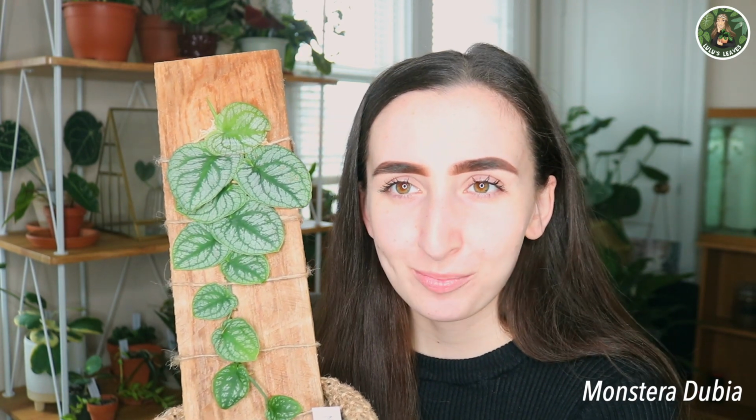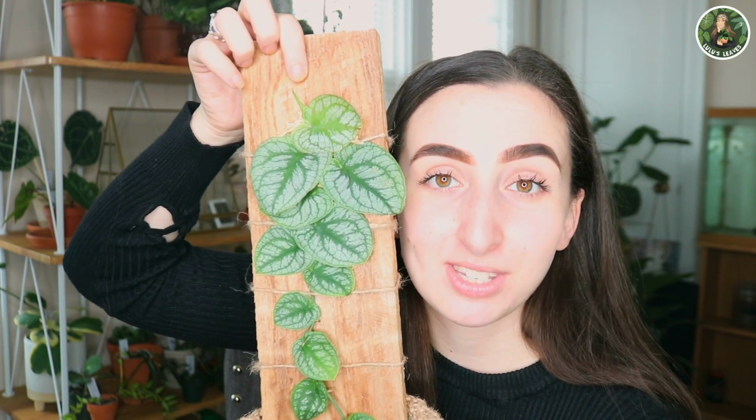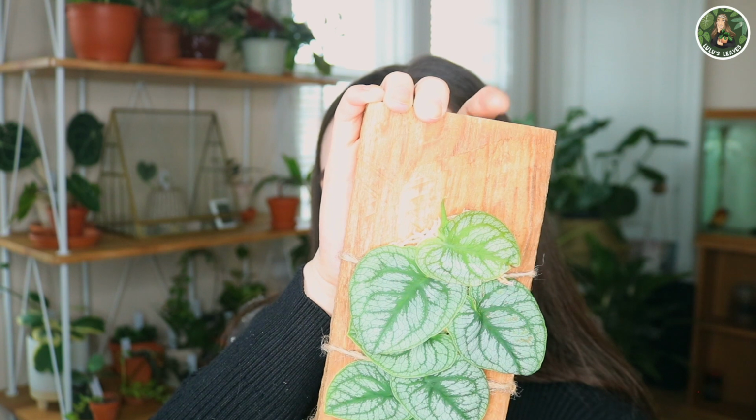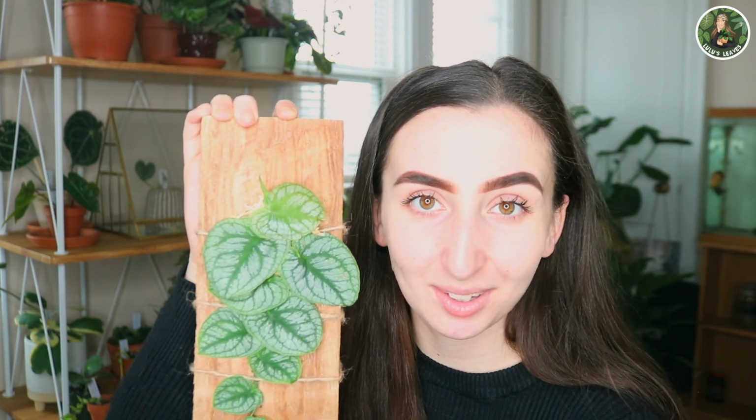So the last plant is a really special one that you guys haven't seen yet on this channel. This is the Monstera Dubia. I got this plant about a week ago. And since then, it's put out its newest leaf that you can see at the top there. And there's a brand new one that's about to unfurl. I'm not sure what you guys can see there or what you cannot see, but I'll try to adjust the camera to show you guys exactly what's going on.